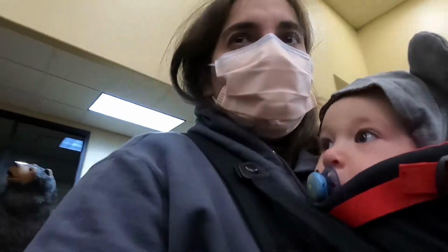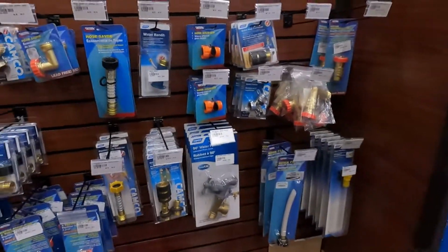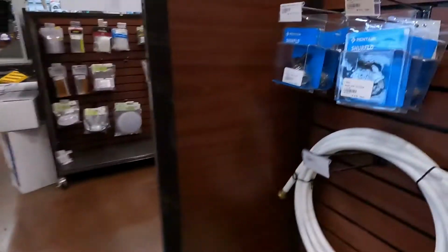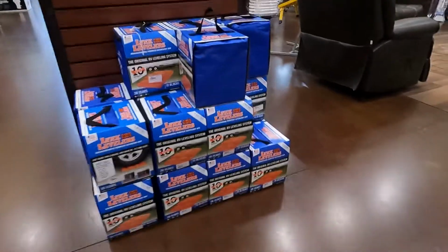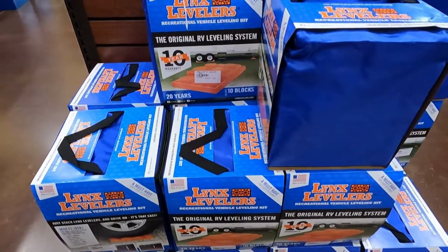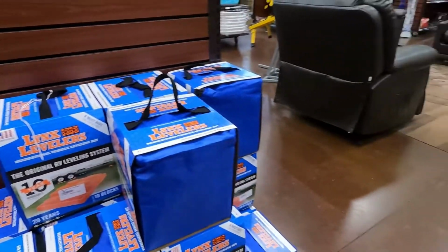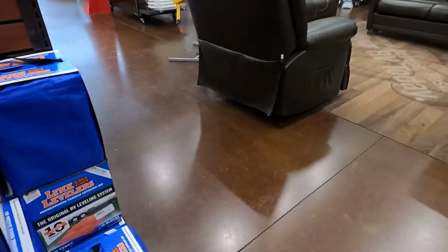All right, so we made it, and look at all the accessories. Water pressure, and stuff. We're gonna have to get some of these levelers. Oh, 43. For how many? 10 bucks. That's not expensive. I have not ordered those. I wanted to comparison shop. I obviously should get them from online. They're so much cheaper online.